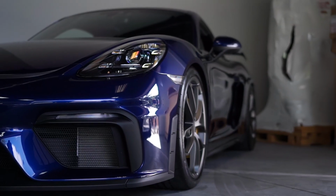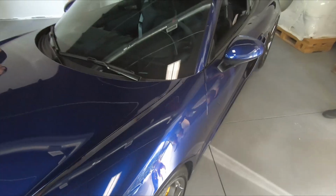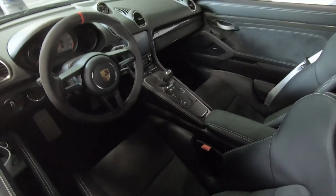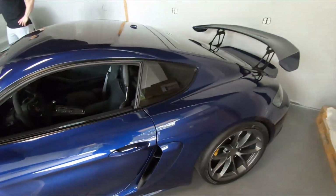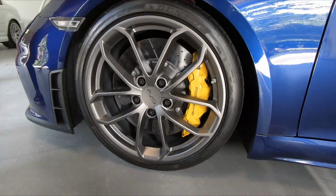Then he's got the GT4 here. Woo, in blue. I think it's pretty. Ooh, it's a manual too. I've never driven a manual Porsche. You need to knock that off the bucket list one of these days. Dude, that looks bad. Love these wheels.